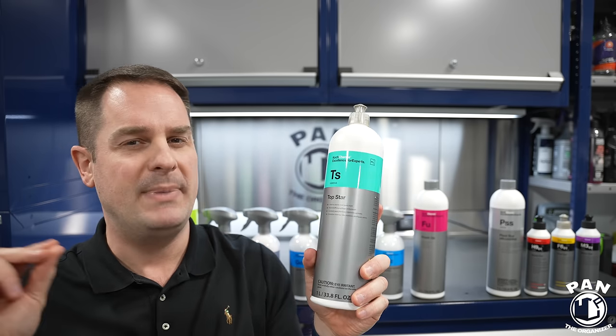Let me show you here the rear once again, so you can see the instructions correctly. So this is the Top Star. You basically spray on, or you use a foam applicator or a microfiber applicator as you want. It also has a fresh fragrance, so that's one cool thing.